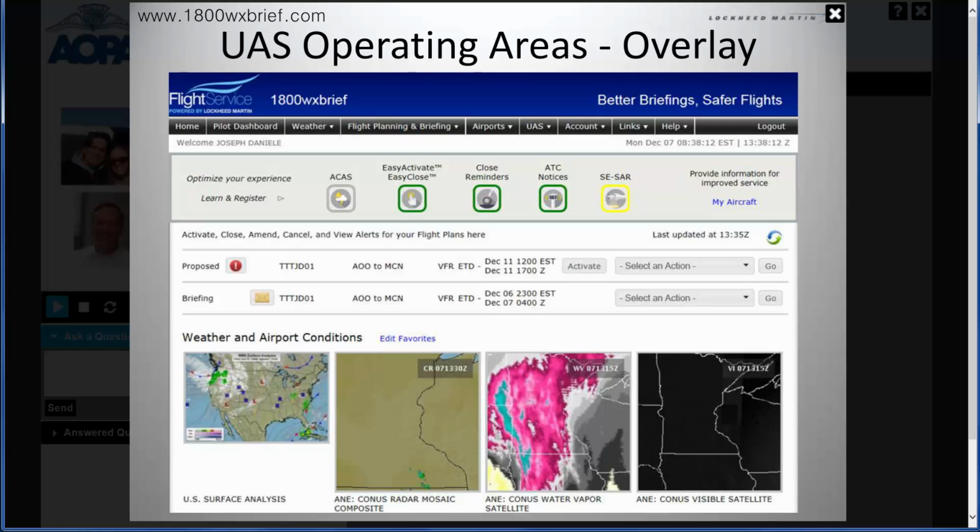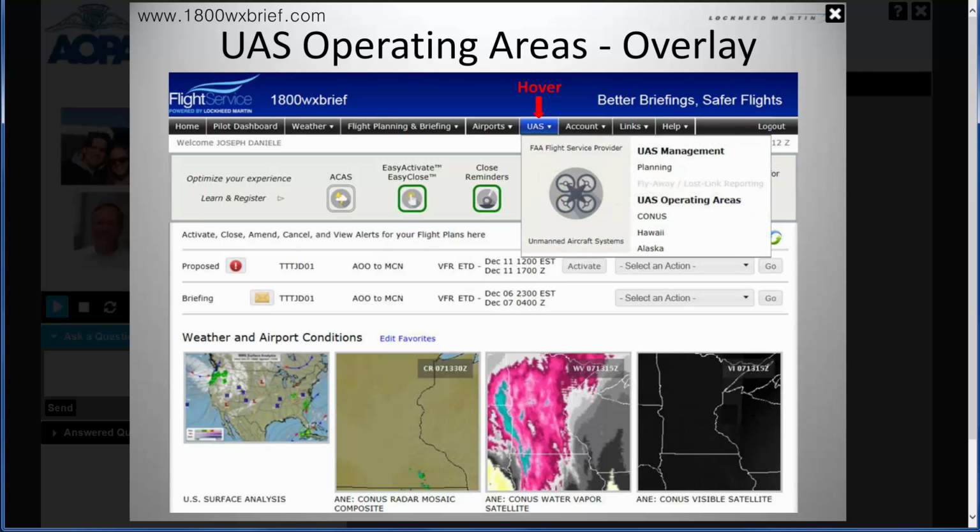With this UAS operating area overlay, this is accessible from the main menu under the UAS main menu. If you hover over it, we have different selections in the UAS operating areas. I'm going to click CONUS. Just before that, for the UAS operators themselves, there's that planning selection, a couple selections above, but I'm not going to go into that in detail. There's more information on the website and videos for that. So I'm going to go into the CONUS view.